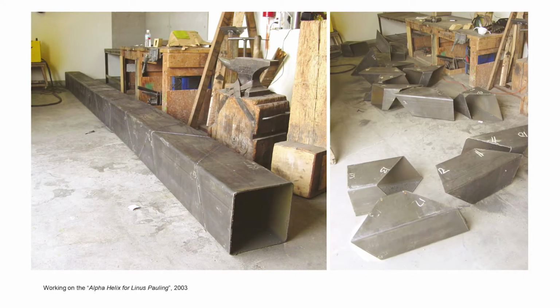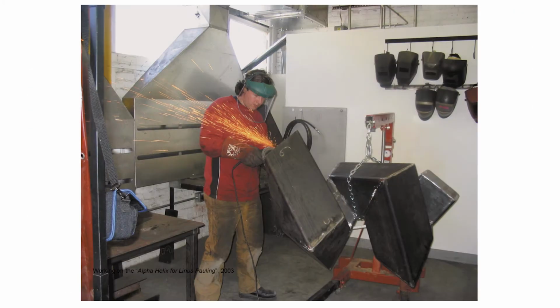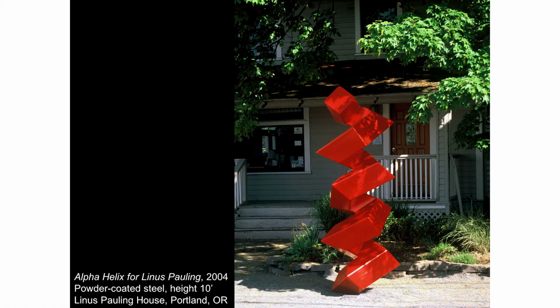And I found people, and so my student work, one part of it, was to make a big piece. Here I am welding in the studio and grinding. So I took a piece of square tubing, used to make a skyscraper, for example, and cut it up into those mitered cuts, and then that's the piece on Hawthorne you might know. And that's since 2004. So that's where that came from. That's the structure of an alpha helix.